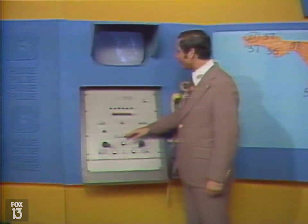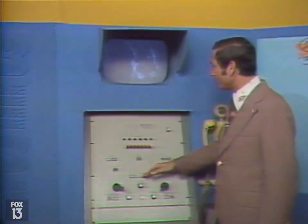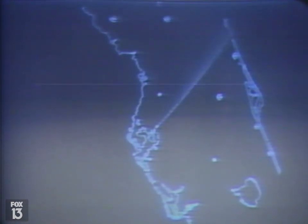Here's the 150-mile view. This is a pretty good general view of Central Florida, including practically all of our viewing area. And I can take control of the sweep, and I can stop it on a particular area and back it up. And I have automatic controls that I can sector scan any particular area.